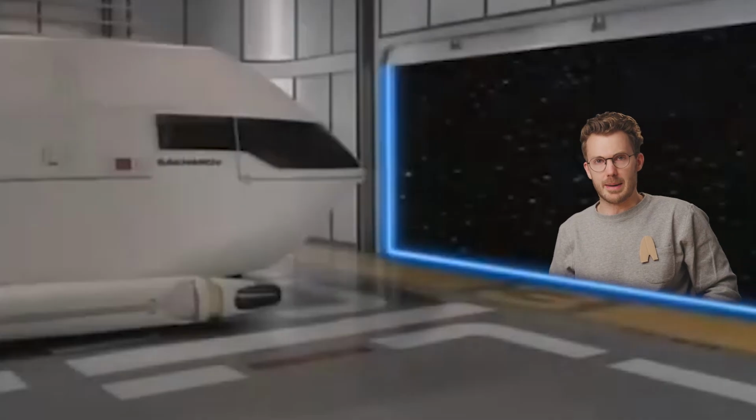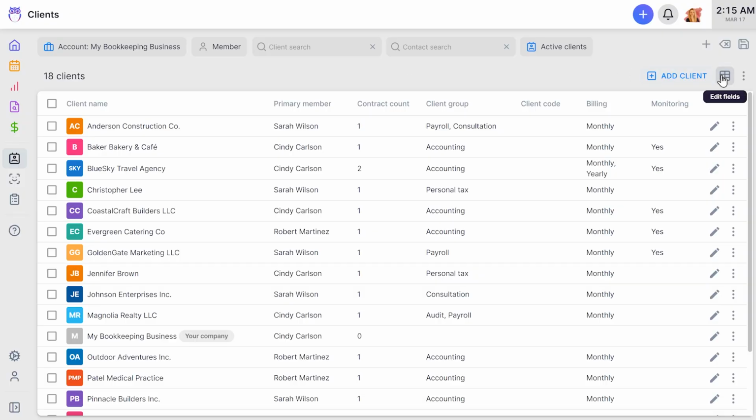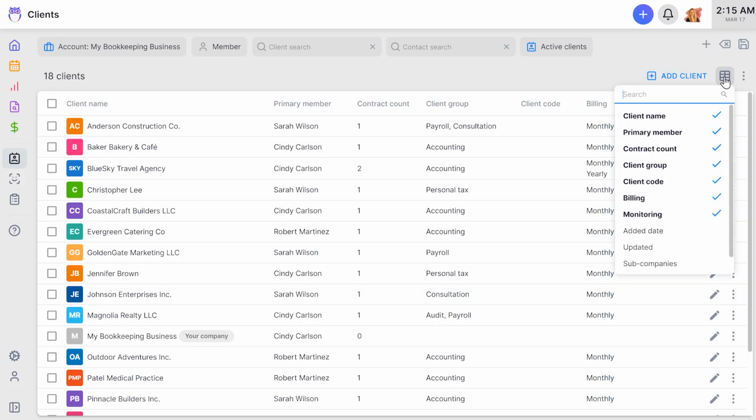Pretty cool. Now, let's say I'm the big boss. Permission to come aboard, Captain. How do I monitor the work getting done, manage my clients, billing, all that? Take a look at this. I'm on the client screen now. I can edit which fields we're looking at, even include custom fields.